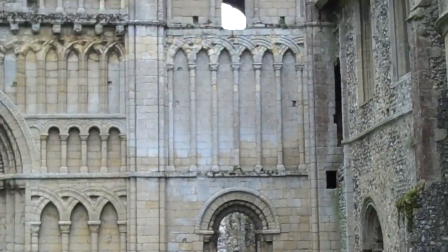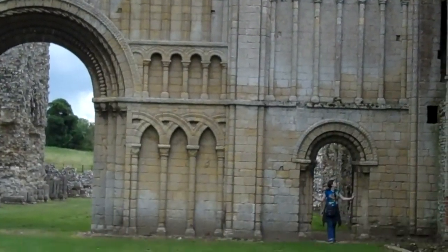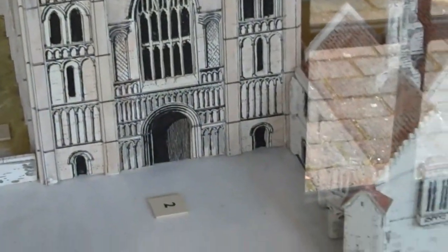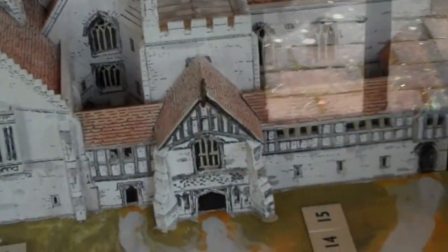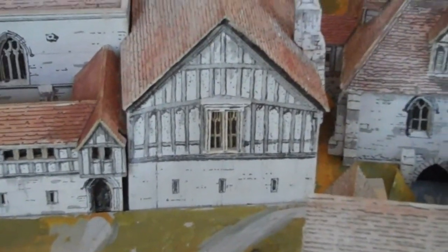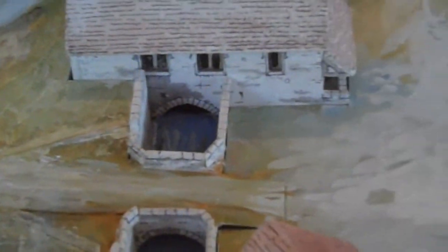This is all the places we have just seen. The kitchen was there. Yeah. What do we have? There's the kitchen. Oh, that was the barn. The brewery, I don't think, is there. Yeah, it's not in there.